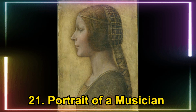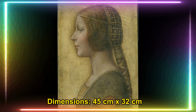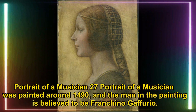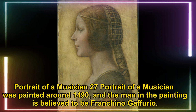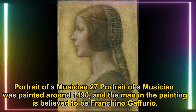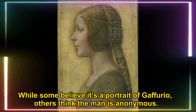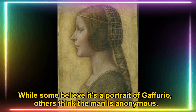21. Portrait of a Musician. Dimensions: 45 centimeters by 30 cm. Portrait of a Musician was painted around 1490, and the man in the painting is believed to be Franchino Gaffurio. While some believe it's a portrait of Gaffurio, others think the man is anonymous.